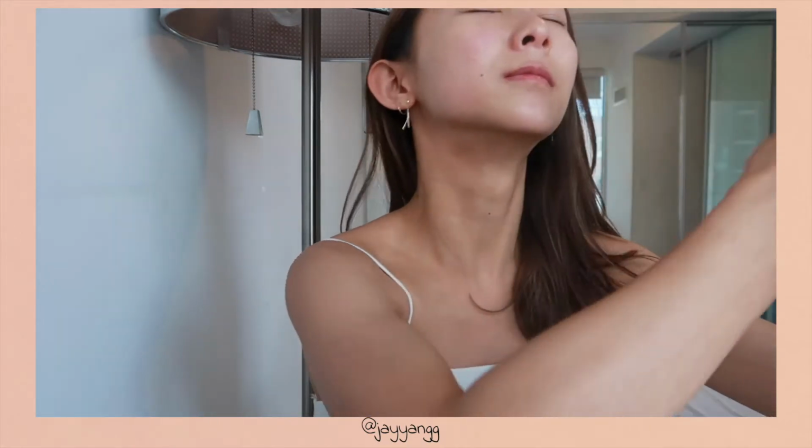So 5,000 layers of primer later, Urban Decay All Nighter setting spray. I have a travel size here. I just like to set this if I really want my makeup to stay, before I even do my makeup.